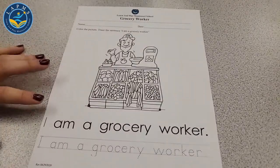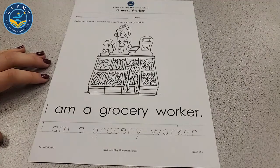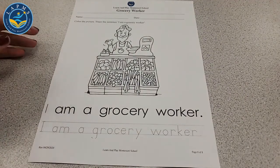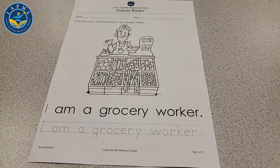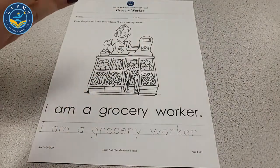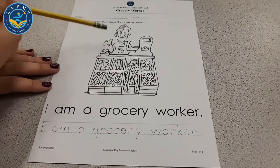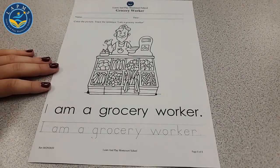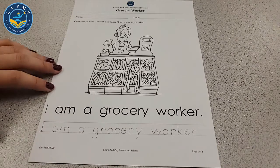because I want to talk with you about our friend, the grocery worker. Do you go to the grocery store sometimes? You do? Do you see some of the people that work there? Yeah, those are some grocery workers, right? Yeah, some of them are cashiers. They will check us out and help us to pay, right? And some of them maybe will help us to find the food, like this friend here. Maybe some will be cutting meats in the deli. Lots of jobs for a grocery worker.